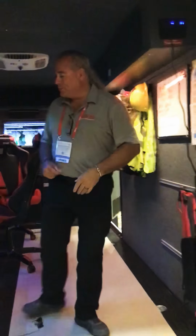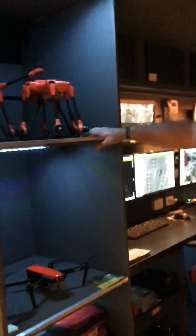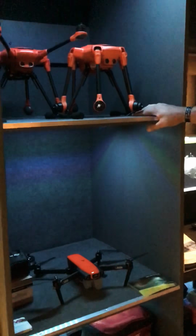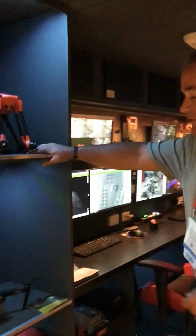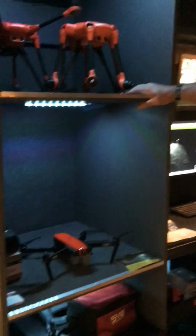So coming on in a little bit more deeply, we have a hangar that's designed to carry anywhere between 2 of our heavy lifters to as many as 5 of our mid-level lifting aircraft systems. This system is set up so that we can deploy for night operations. Right now we're set up for day operations with the blue lights. In a moment I'll show you how the red light system works.